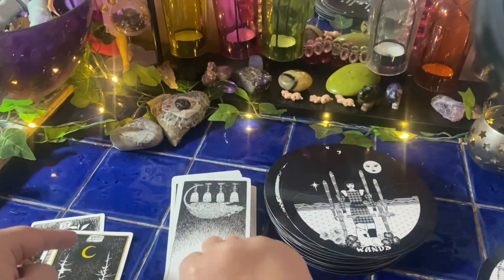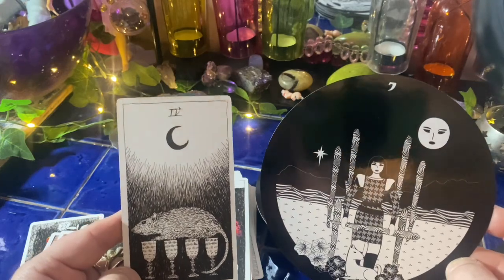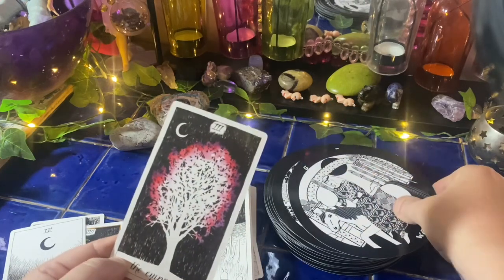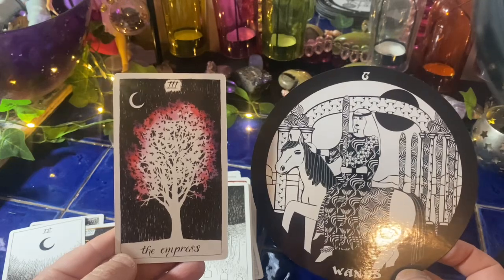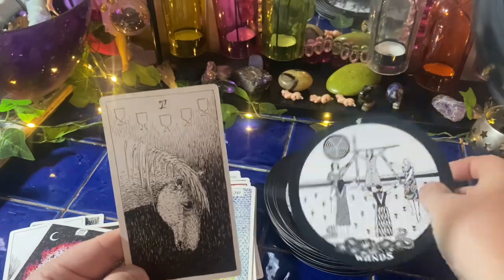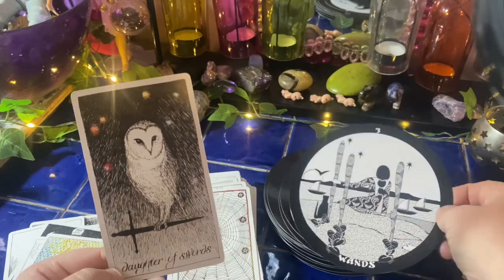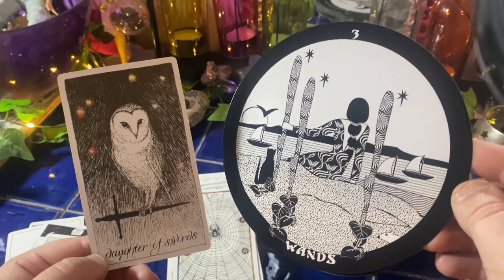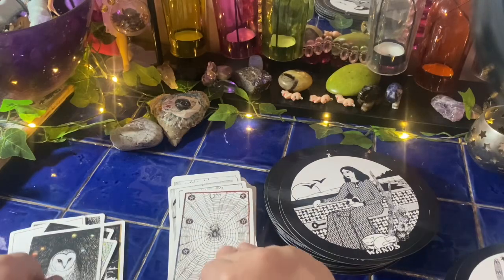Oh my gosh, I love these together. We've got the Four of Cups with the Seven of Wands, that you can see the creatures coming in here. The beautiful Empress card with the Six of Wands. Love it. And the Five of Cups with the Five of Wands. And the Daughter of Swords with the Three of Wands. Cats, black cats and owls. And stars in the sky. Fabulous.